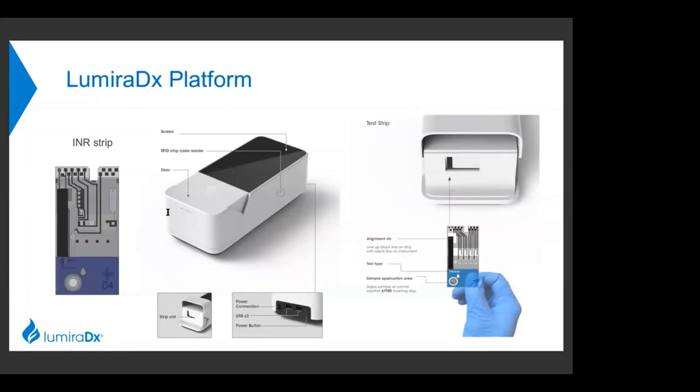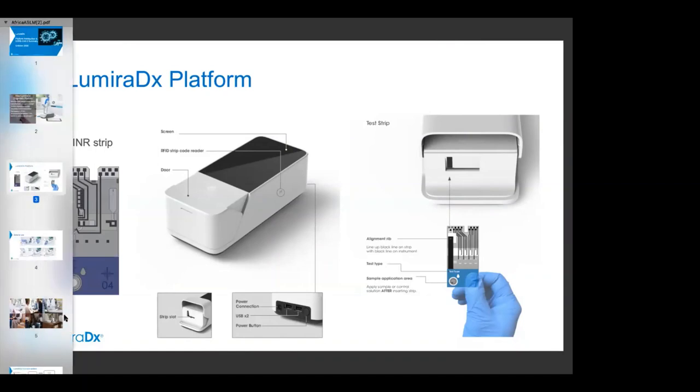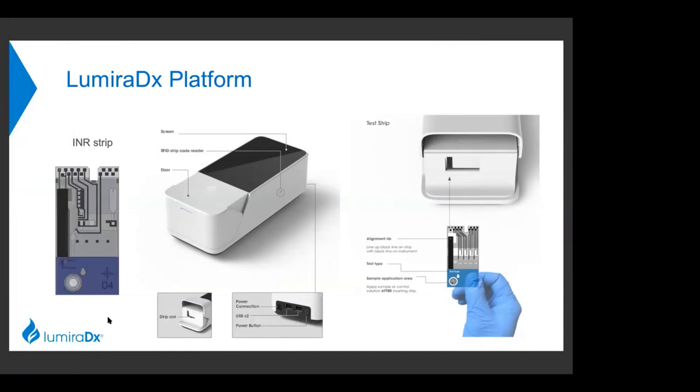So the LumiraDx platform, as I said, is composed of the instrument, but it's also composed of the test strip that you can see here. The one on the left is for INR. And this is a test we already have launched. And what we're able to do in our manufacturing process is actually design the strip for each test. So it has a unique design. Here for INR, it can just run one test in one channel that's running on the system. So measuring coagulation in patients taking warfarin, for example, so that they can be monitoring their drug dose.